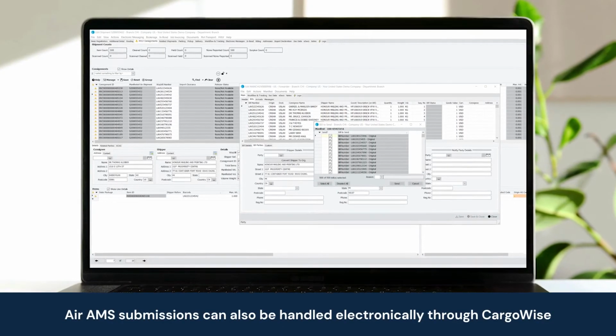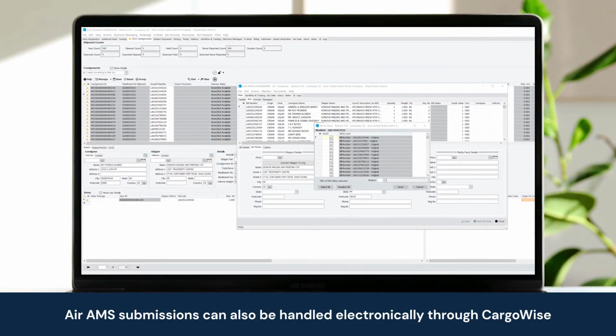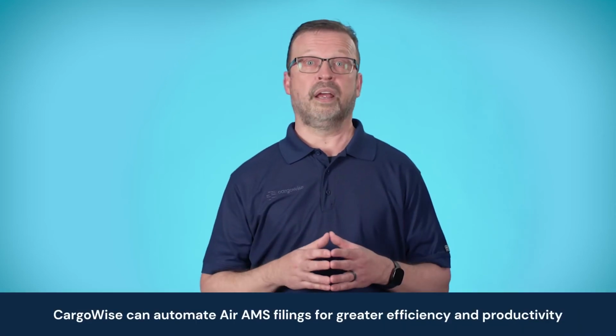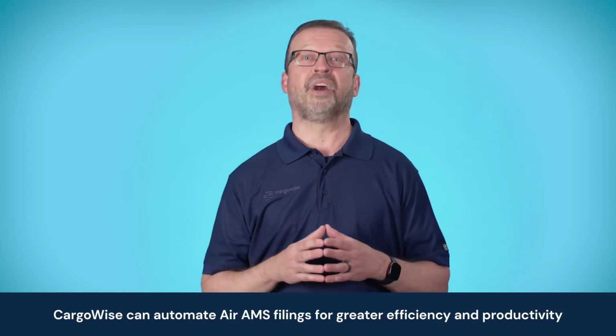Air Automated Manifest System, or Air AMS submissions, can also be handled electronically through CargoWise. Like ACAS filings, this can be done for each consignment in the shipment. Messages to and from CBP are available, and the flight details are populated when a response is received back from CBP. Freight forwarders are alerted to AMS filings that require amendments. Split, transfer, and arrival messages can be sent to CBP. Within CargoWise, the Air AMS filing can be automated with the shipment workflow to greatly streamline the process.